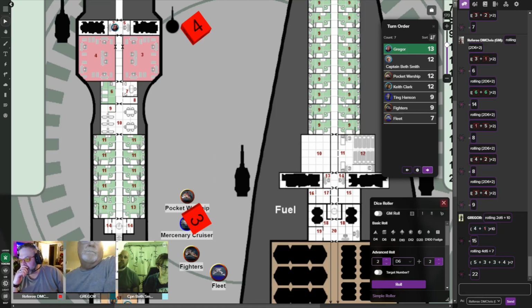$154 points of damage. Minus 50, because it's 10 points per missile for armor, doing a total of 104 points. They have 188 left... They have 84 points left. And the 3 torpedoes roll 2D plus 6.